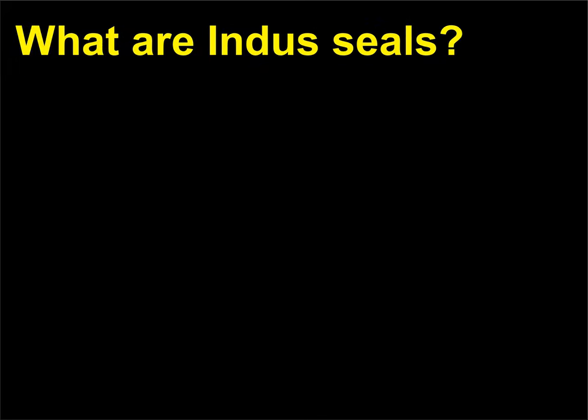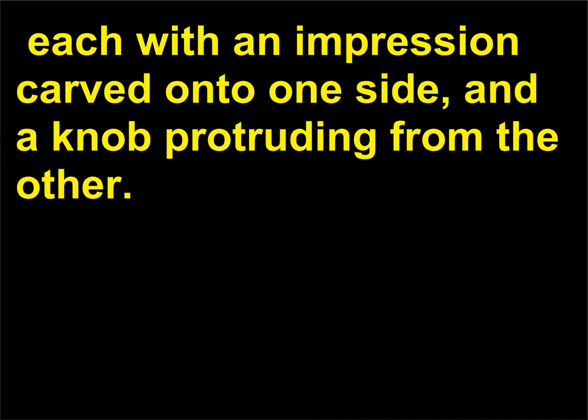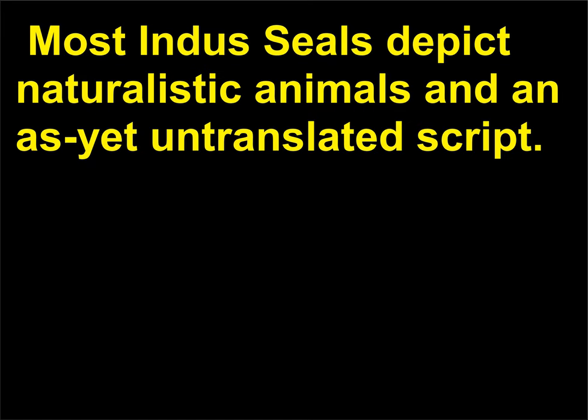What are Indus seals? Indus seals are small, flat squares carved from stone, each with an impression carved onto one side, and a knob protruding from the other. Most Indus seals depict naturalistic animals and an as yet untranslated script.